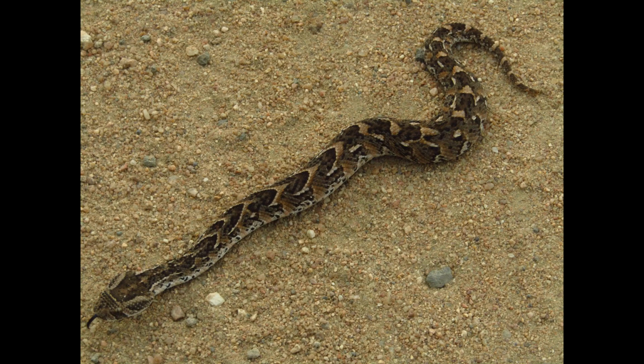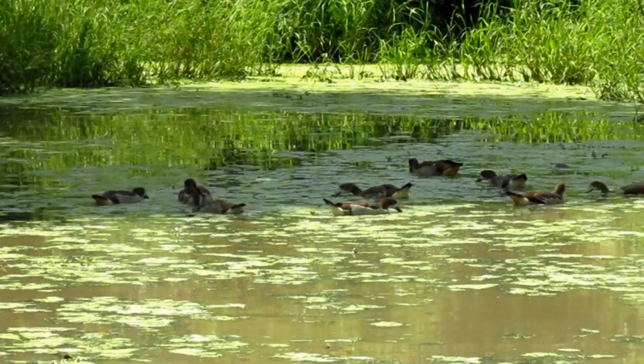Another baby snake. I didn't manage to get a video of this one because after I took the photograph it disappeared under the car, and it took a bit of persuasion trying to coax it out from under the car and off into the grass.